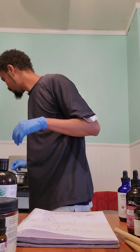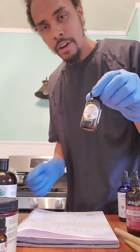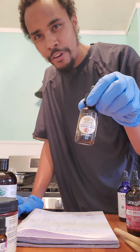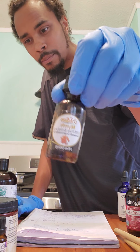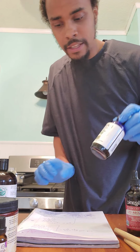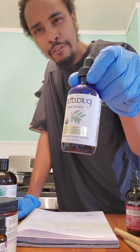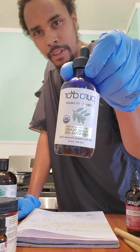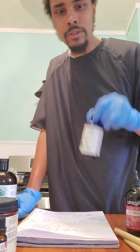Alright, now that's boiling really good. The myrrh, this was I think like 30 or 40 bucks, and it needs to be therapeutic grade. And the ylang ylang, this bottle here I think was like 40 or $50. It might have been more for this bottle, but you can get smaller bottles.